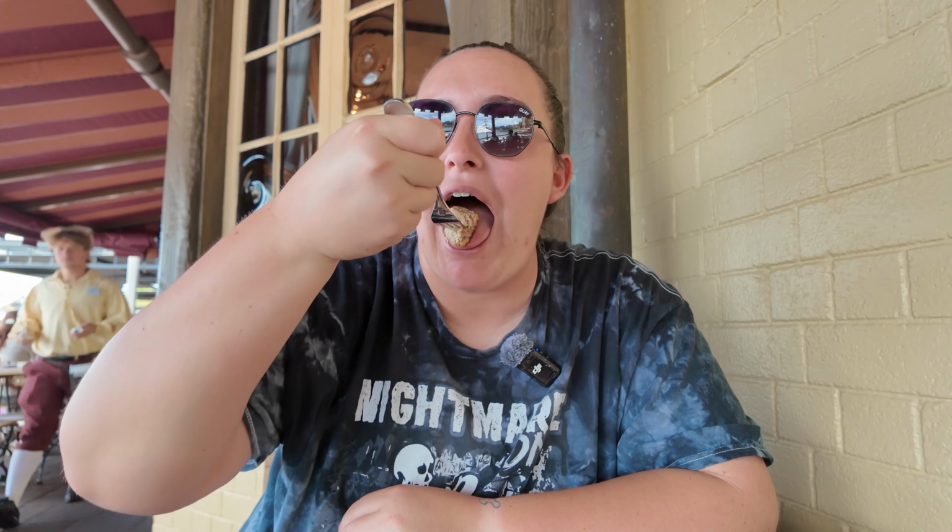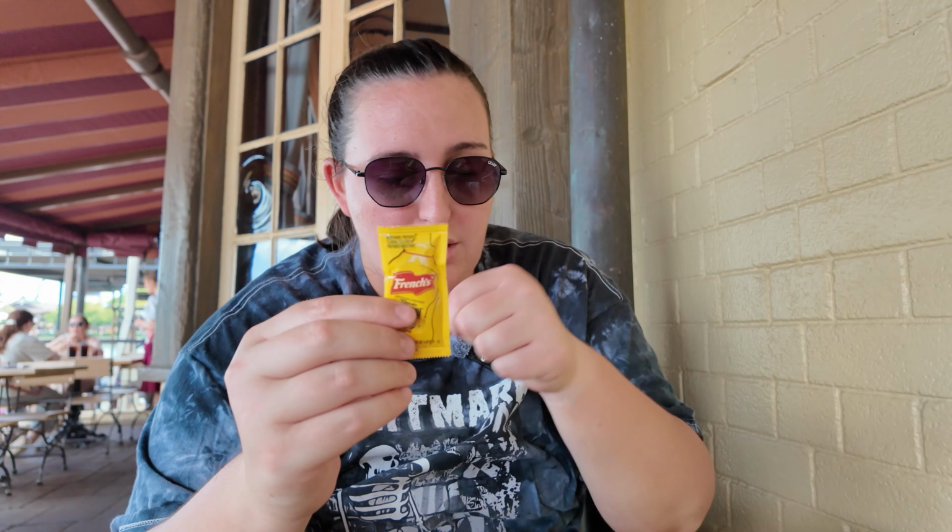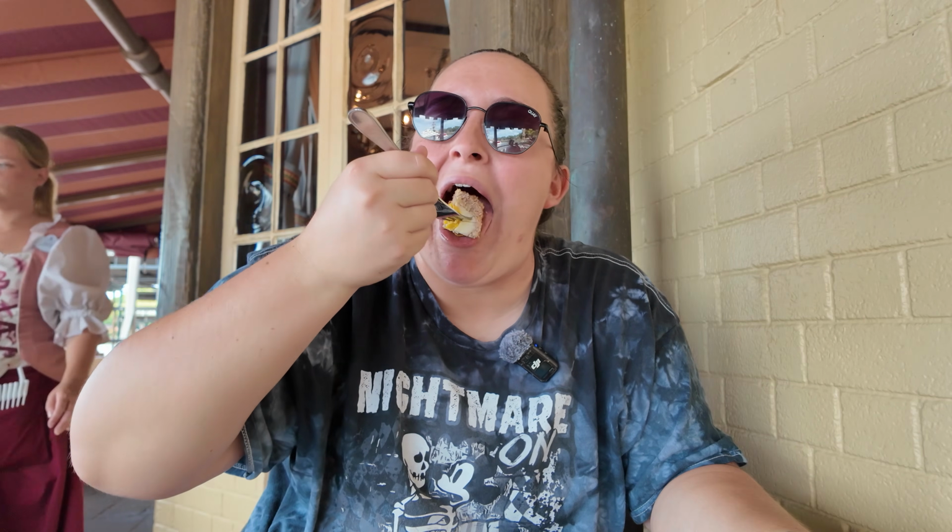Let's try it out. The first bite was incredibly dry, and that was just with the egg white, so I can't imagine what it would be like when I get a bite of the egg yolk. Now, it did come with this mustard sauce here on the side. However, it has mayo in it, so I'm not going to be using that, but my waiter was kind enough to bring me just plain old yellow mustard, so I feel like this will help with the dryness, hopefully.